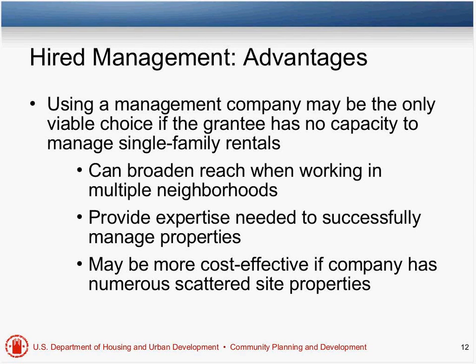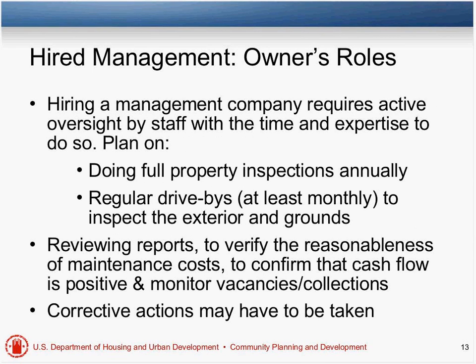Also, a manager very often will work citywide or over a broad area, and so they're prepared to work in multiple neighborhoods if the homes are scattered over quite a large area. They certainly, if carefully selected, will have the expertise needed, and as we mentioned before, it could be more cost effective.